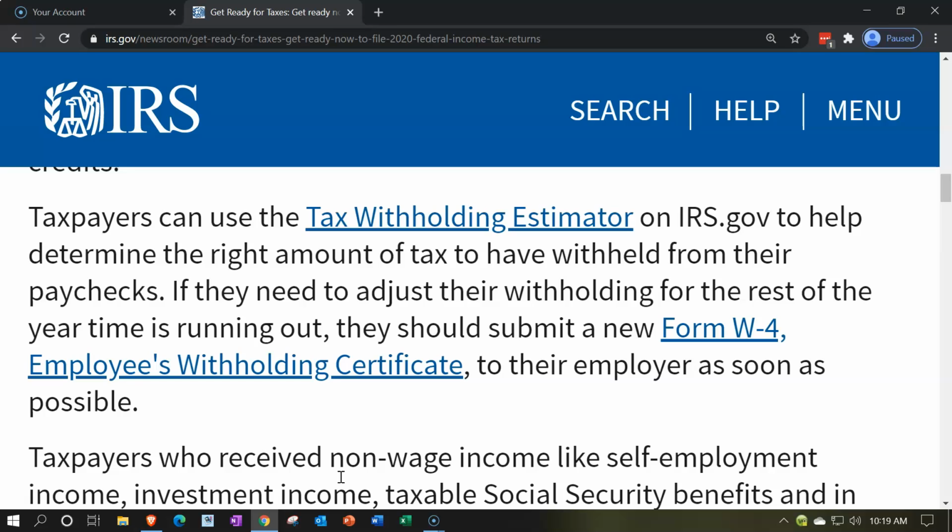So back to the text. If they need to adjust their withholdings for the rest of the year, time is running out, they should submit a new W-4 employee withholding certificate. There's a link to that here, to their employer as soon as possible.